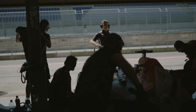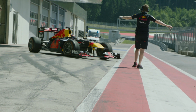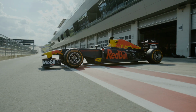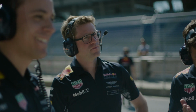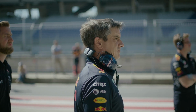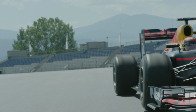Point forward in this car now. This is our RB7 running show car and was the car that Mark and Seb used to battle it out for the 2011 Formula One World Championship. It was one of the most dominant cars in its racing season that ever was. We were so far ahead as a team and we had so many innovative ideas. For its time, it was an absolute weapon.